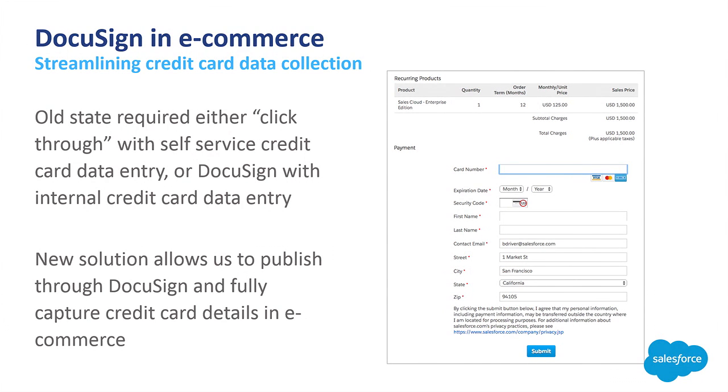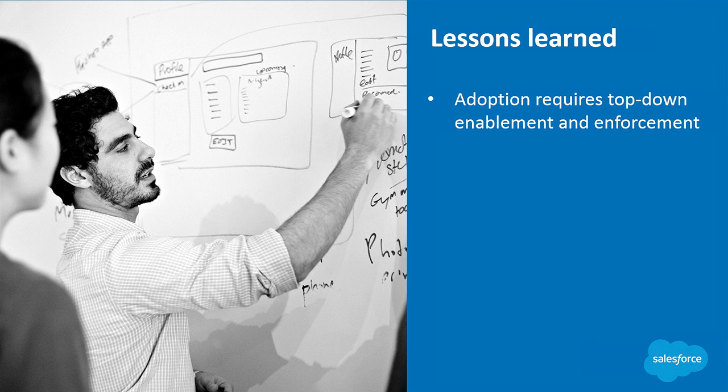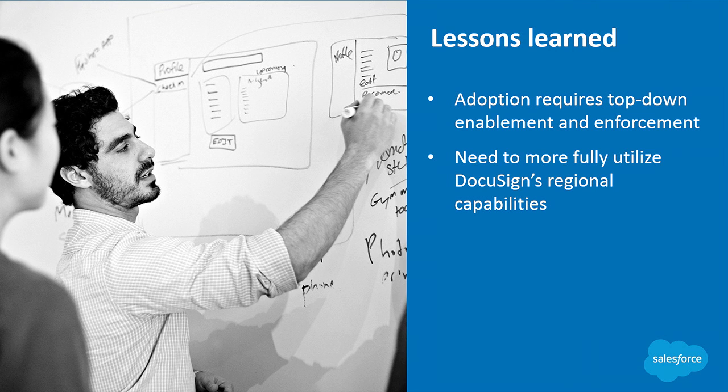They would enter that information into our CyberSource form internally, so we have a fully PCI compliant solution, but it's not necessarily compliant in the spirit of people at the end of the quarter. It increases the cost of sale if you don't use DocuSign. So we need to more fully utilize DocuSign's regional capabilities. They've made some enhancements in Brazil that we've got to take advantage of. So that's one of the next big things we're going to do.